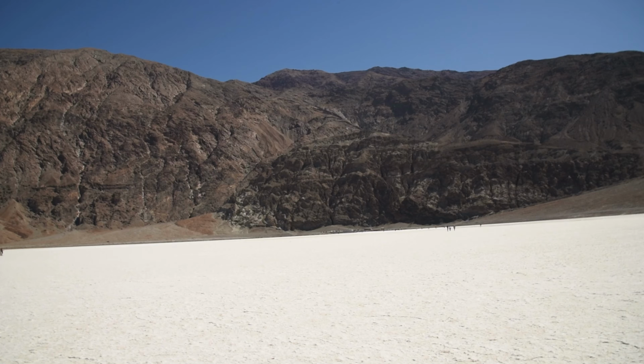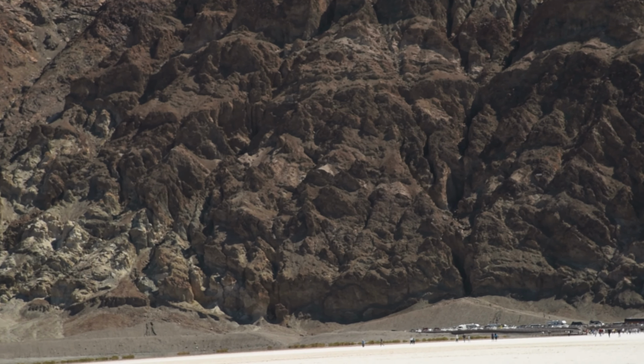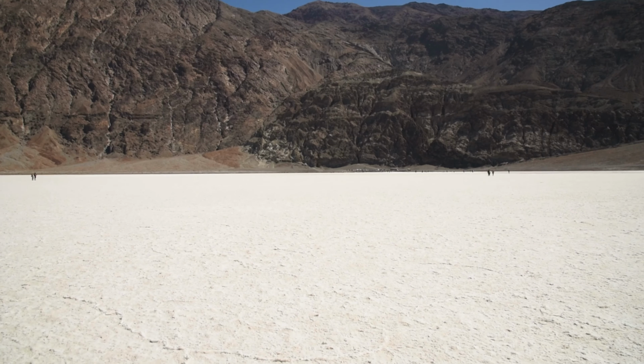You can see the sea level sign from here, probably not. If I can find it, I'll try and pause and point it out, but yeah, like I said, we're almost 300 feet below sea level here.